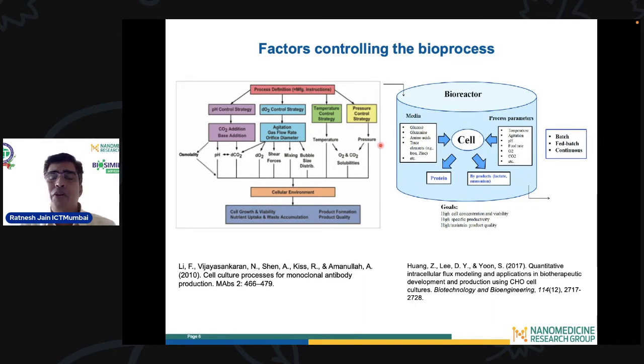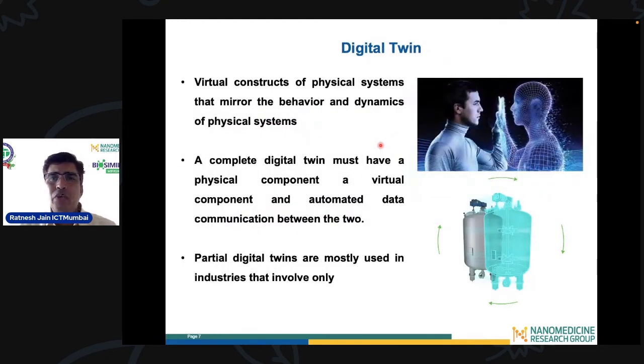And that becomes one of the major challenges for developing certain computational models. So digital twins come with a lot of hope for these systems. As I told you previously, these are virtual constructs of a physical system that mirror the behavior and dynamics of the physical system. A complete digital twin must have a physical component. It means you need an actual bioreactor and a virtual bioreactor, so there is automated data communication. A virtual bioreactor you can simply create in a computer, which will be correlated with your running bioreactor, and you can get the data transfer.